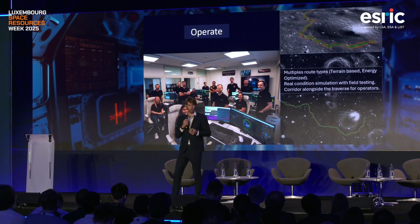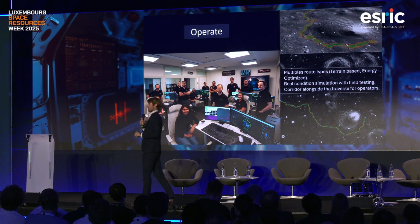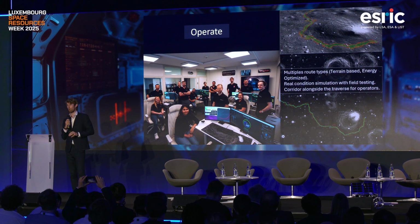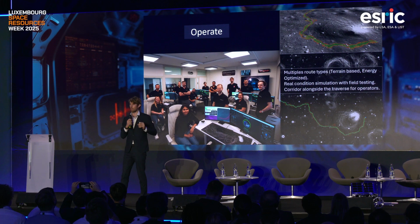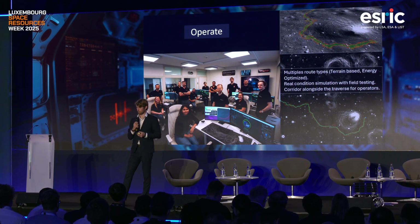Last but not least, operating will be the crux. And I'm proud here to present you the operators, the 3 teams plus a backup, that will be operating from Luxembourg. These individuals come from very different disciplines. They have been trained for more than a year. And as a pilot operator, I'm very proud and excited to work with them in the next weeks. On top, we have a series of tools developed in-house in order to perform mission analysis, update live traverses during the mission, based on topography and rover features.